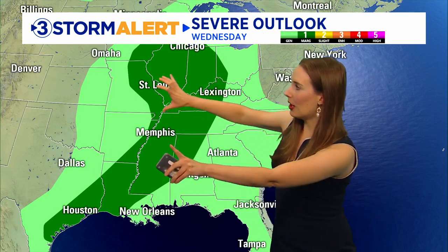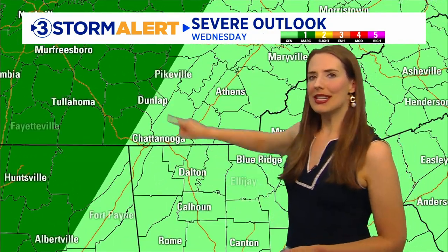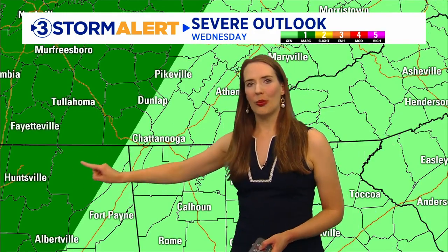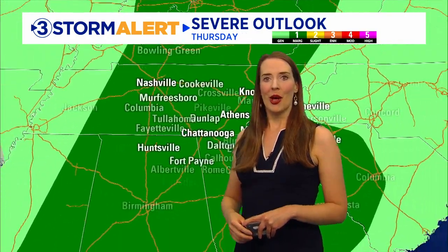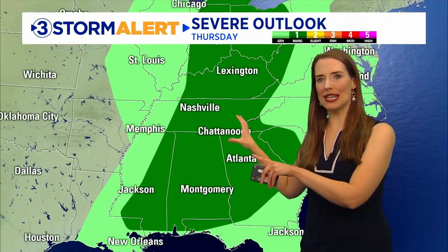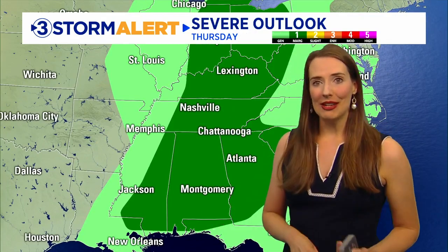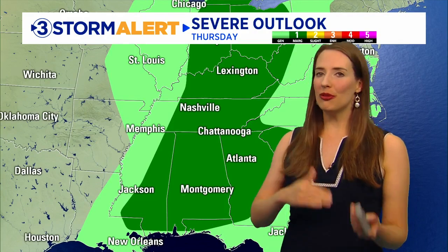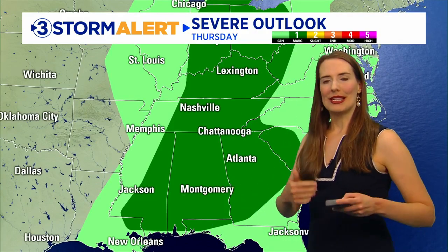The main threat for tomorrow is to our west, but I'm going to zoom in a little bit closer to our area. You can see that it just barely clips our far western communities from Jackson County all the way up to Bledsoe and Van Buren counties, whereas Thursday, every location is highlighted. So I think Thursday is probably the day we really want you to be the most weather aware, but I did want to give you that heads up with some of these heavy downpours, lightning and thunder. We could see a few of these storms becoming strong to low-end severe with, again, gusty wind and some hail.